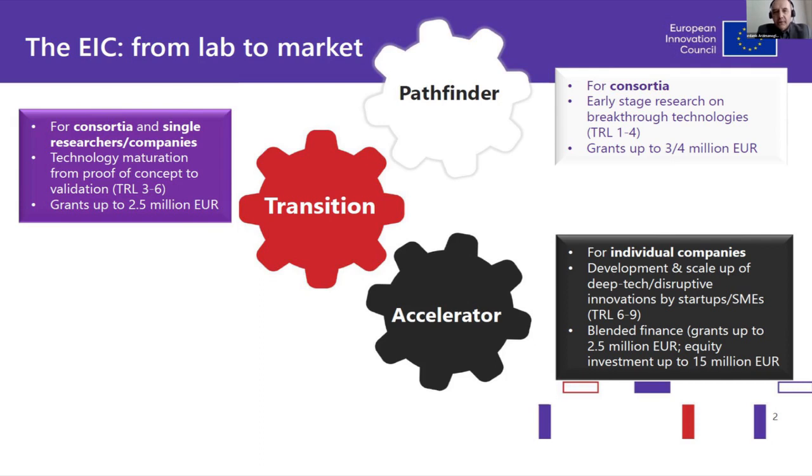We have three instruments. This is a very concentrated slide with all the information, but I thought it's better to see it in a more holistic view. The three instruments that currently exist and operate effectively at EIC, and next to each one, the three levels, this is ranked by what is called technology readiness levels. These things apply also to medicine and biotechnology to some extent, but it makes our work easier.